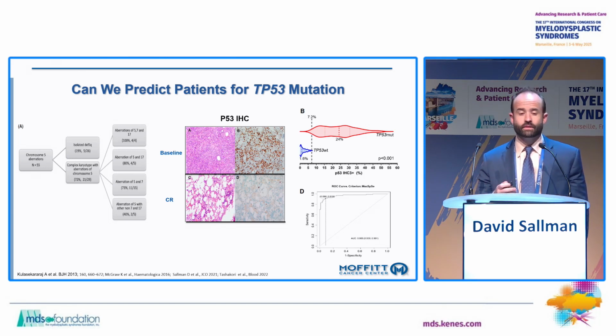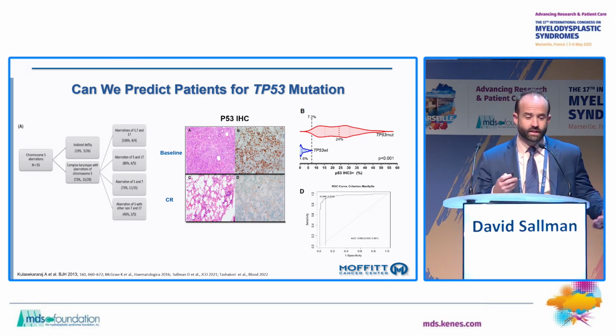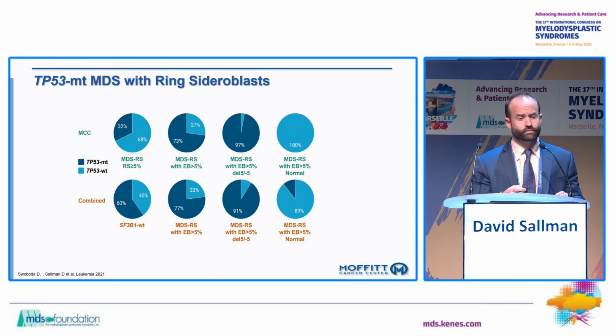And then recently the MD Anderson group showed really identical data validating this in AML, which is not necessarily surprising given the overlap from a biological perspective. Lastly, this was first shown by Professor Malcovati: in adverse risk patients with ring sideroblasts, you have presence of p53 mutation.